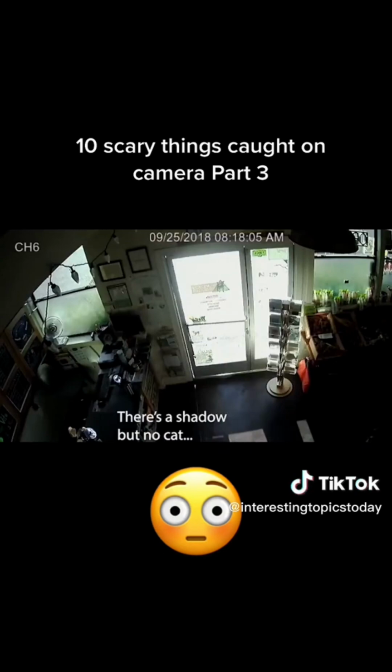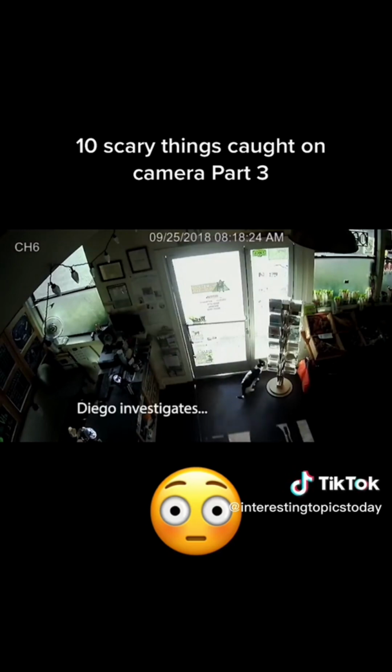In another clip, a cat named Diego paces the shop. An incongruent shadow cat appears. In the light from the doorway, there doesn't appear to be any other cats in the store aside from the real one and the shadow one.